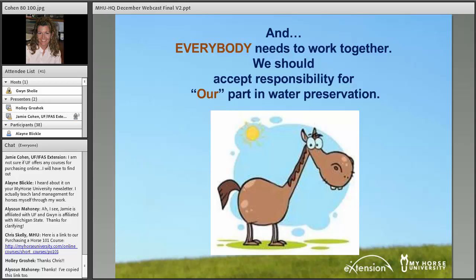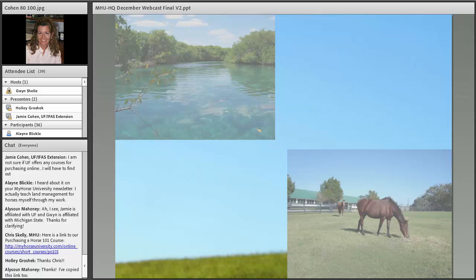So, and here's the thing I want to stress. We're all guilty. Roads, rooftops, construction, septic tanks, all of it. It all causes problems for people. And horse farms and horses also are part of that problem. Fertilization. So I say if everyone just takes a little responsibility, then we can all go a long way to help saving things.